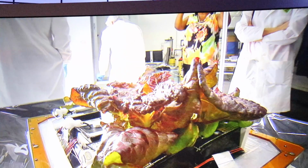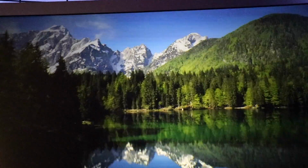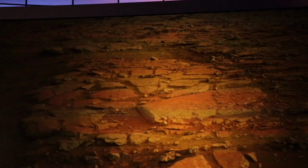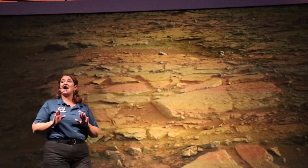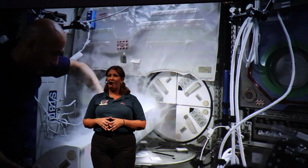It's back to basics as you learn to grow food, create water, and build a shelter. Here on Earth, we have abundant resources to sustain life. However, on Mars, you'll have to learn how to conserve and reuse everything. That's right, everything. All of these things are being done to help you get to Mars.